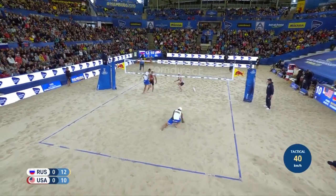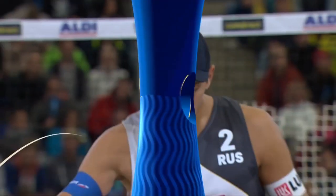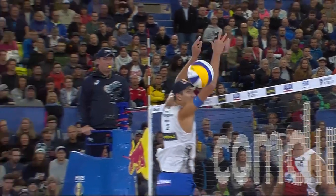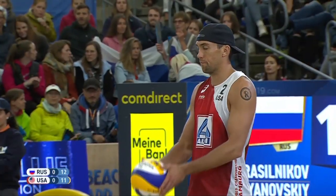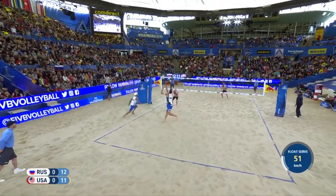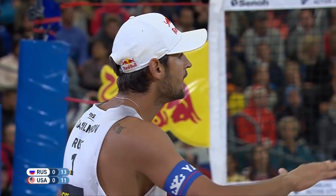Trevor Crabb on the attack. Cross court. Good shot. Avoiding Stoyanovskiy, but keeping it short so Krasilnikov can't save it. Good play from the USA. Trevor Crabb's having a superb starting set. Solid cut shot by Crabb, and he's smart right now. He's picking the right shot. He's making the right decisions. Well, almost an identical shot back from Russia by Krasilnikov.